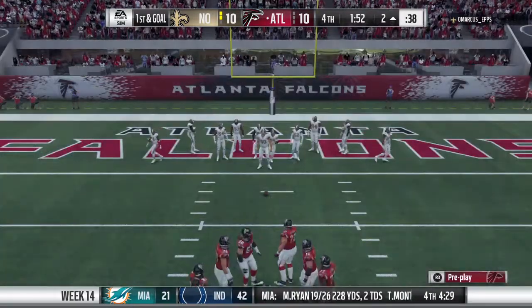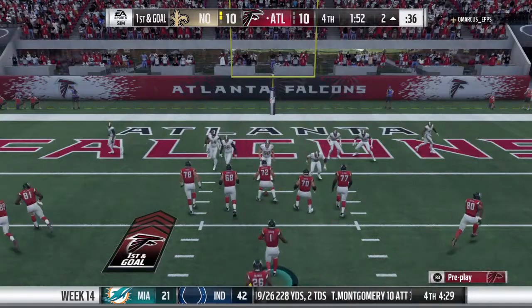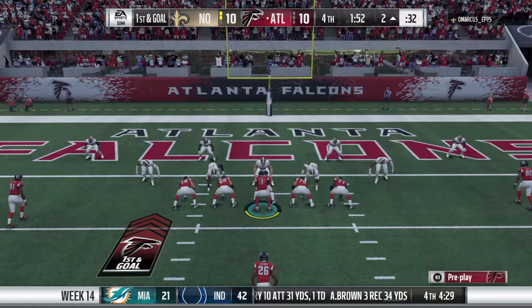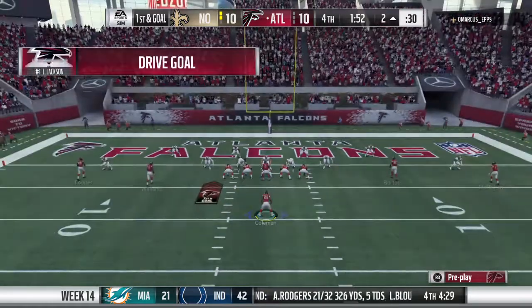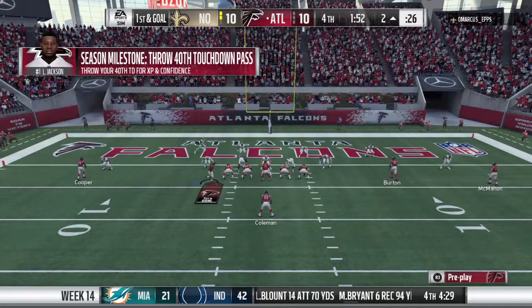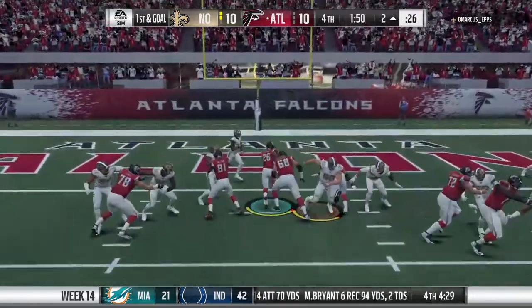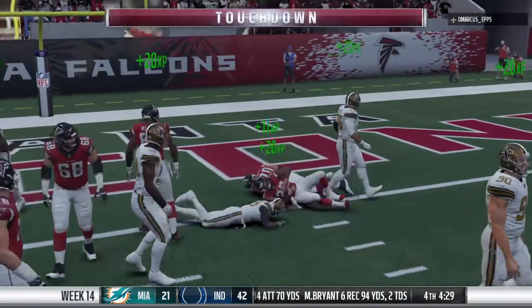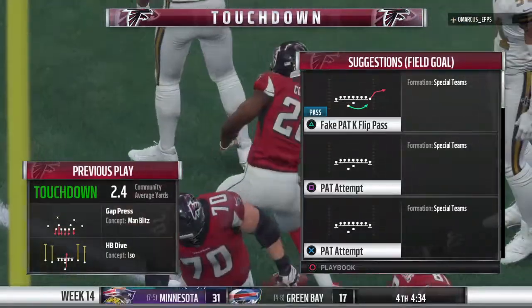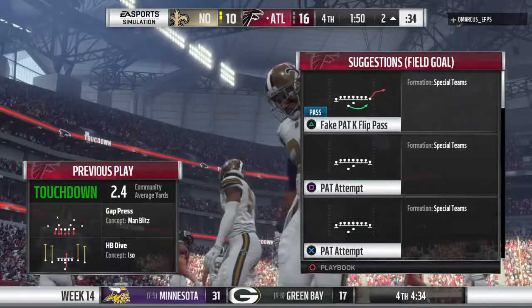From the 2-yard line now, it's 1st and goal. Watch that in. That is right. All right, here we go. Green 39. Green 39. Now they send a man in motion right. It's Coleman here. And he gets in. Touchdown, Atlanta. Tevin Coleman, his 2nd touchdown on the season.